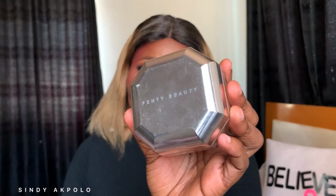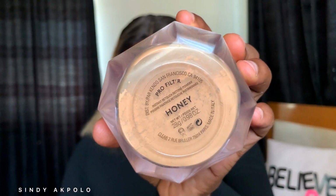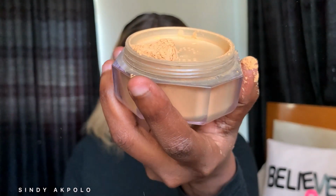Right, so moving on to setting powders. For setting powders that I would highly recommend, that won't give you flashback whatsoever, when you use it to set your under eye, it stays. There is no flashback, no white cast. The first one on my list that I'm going to plug you on is this one from Fenty Beauty. This is the Fenty Beauty Pro Filter Instant Retouch Setting Powder. Guys, I think they also have a travel size of this one.